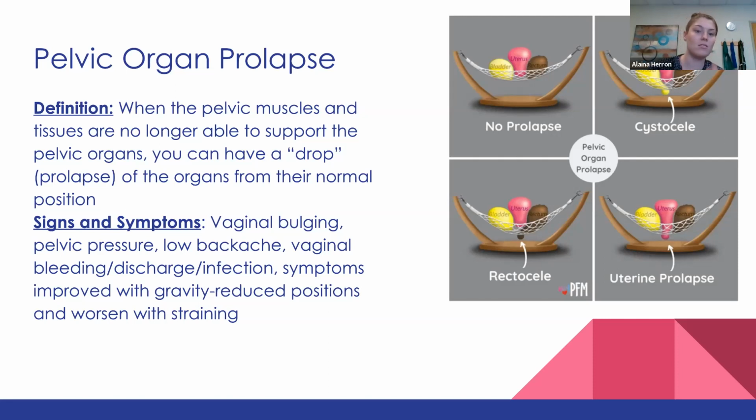So what happens is, with the cystocele, essentially that bladder starts to come down and bulge and protrude into the anterior or front portion of the vaginal wall. With a rectocele, that's where you have the rectum that bulges or drops down into the posterior vaginal wall. And then you have the uterine prolapse, which is right in the middle of that pink. That's where you have the uterus that starts to drop down directly into the vaginal canal.